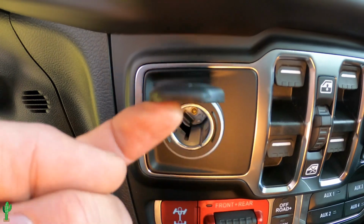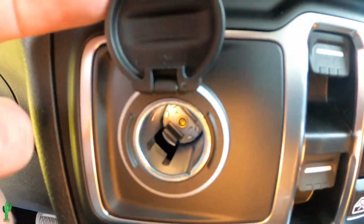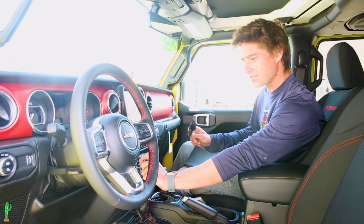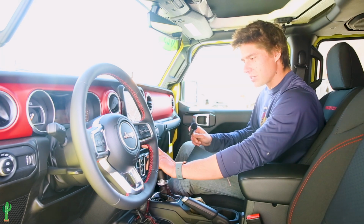12-volt DC port, popularly known as the cigarette lighter. So that was when you had a removable deal that actually, so just have to actually stick your cigarette inside. Let me know in the comments. Traction control.